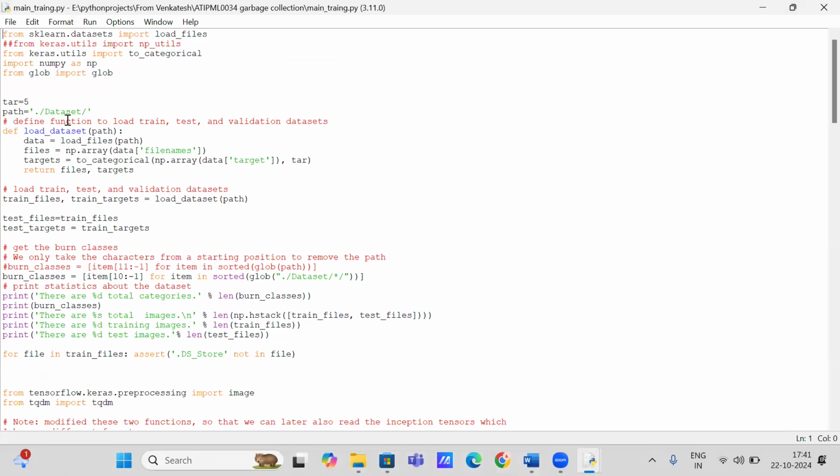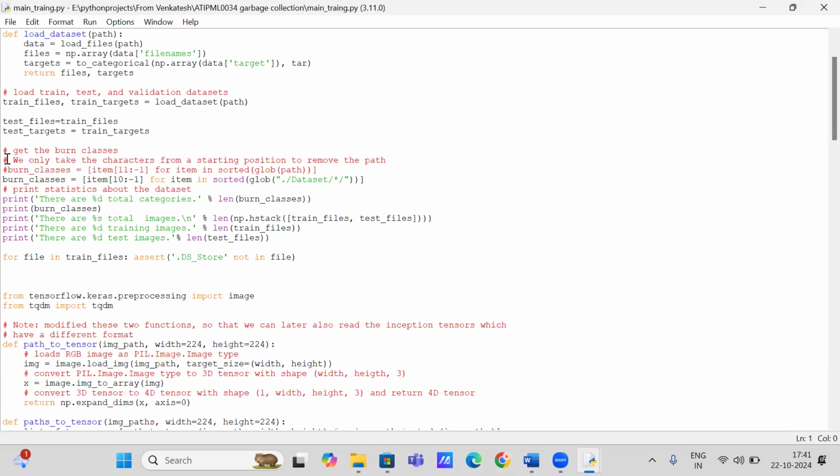This is our dataset path. Here, what we have done is we are taking all our data and turning it into array format. Then I'm turning the array format into targets, which is called categorical, so that our images will be categorized accordingly. Then the data is split into train files and test files. Here, it will print a statistical report of your dataset: how many total categories it has, how many images in total, and how many testing and training images, in the shell.